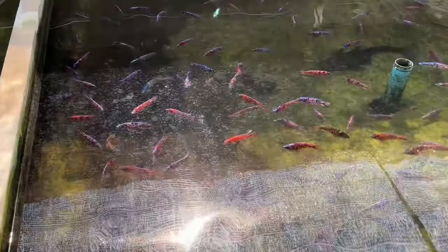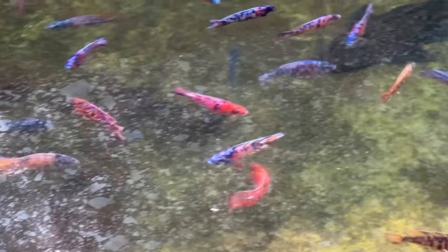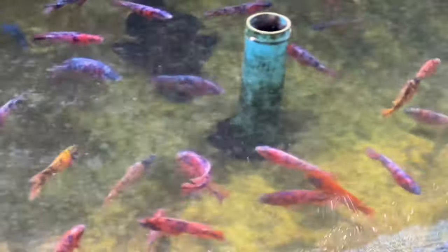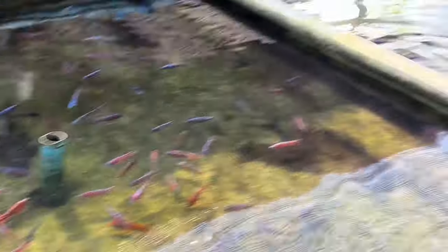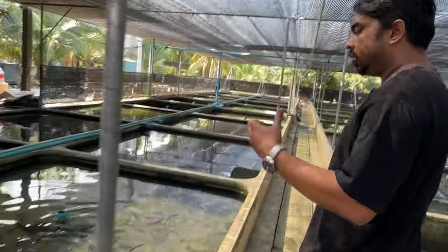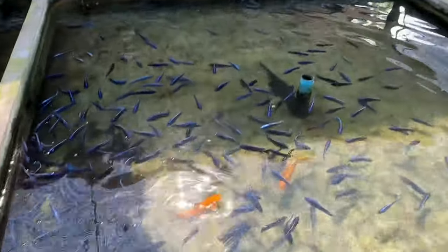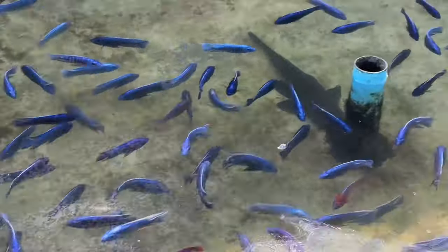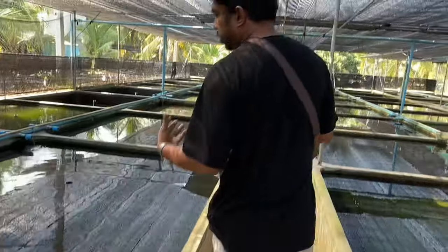This is called OB. Yes, right. And these are all 4-inch. I am telling the viewers again that if you really like cichlids and you want to import cichlids, your location doesn't matter. We export cichlids everywhere around the world. I mean, in the US, in Canada, in Europe, anywhere you can import fish from us.